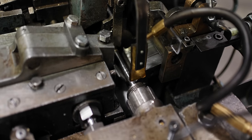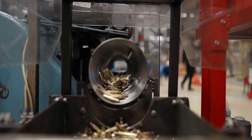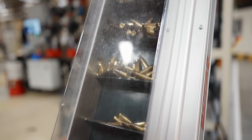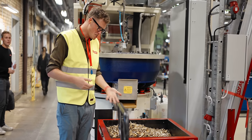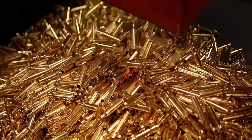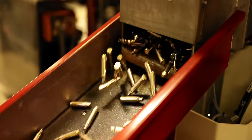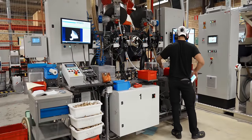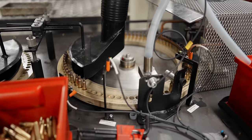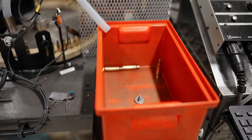Once that's done, the rim is turned into the case. This machine is actually washing and degreasing the cases. They come out of there into here, up the elevator, to one final annealing. At this point, it's cut to length, everything is solid, it's got a rim cut into it. It is a brass case. And to make sure it is pleasant to look at, polish it. Before, quality control. Here, every single case is checked for consistency and quality. Everything that doesn't meet that exacting standard is discarded.